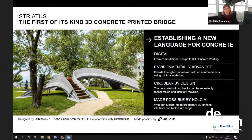So I think this beauty and this functionality that's embedded in Striatus is really amazing. What excites us most is that it establishes a new language for concrete, a language that's digitally driven because it's informed by this really smart design, a language that's environmentally advanced because we can take 70% of concrete out of the structure without in any way or form hurting its performance. Quite the contrary. It holds together through compression with no reinforcements, no binders, no glues. So it can be immediately disassembled and reassembled somewhere else, or it can be recycled immediately into a new structure. What people don't realize is that concrete is just as infinitely recyclable as glass. So with these kinds of structures, we can immediately repurpose it into a new structure. For us, it summarizes the next frontier of green construction.